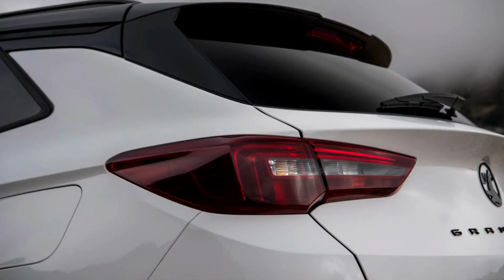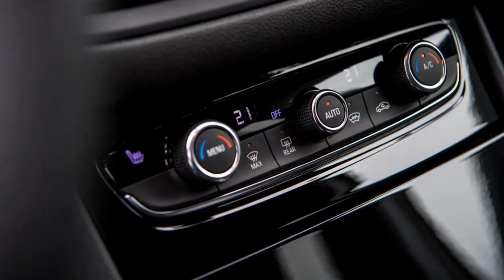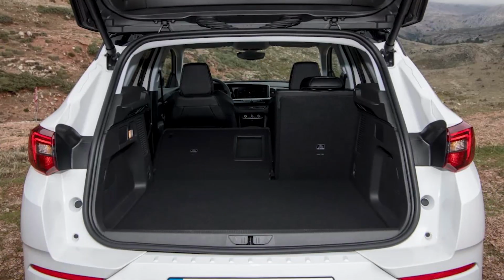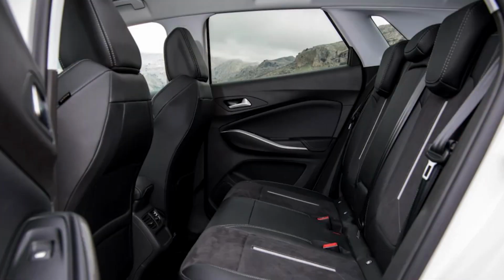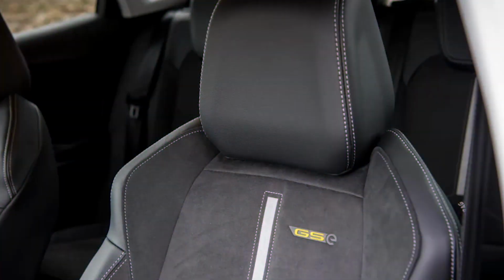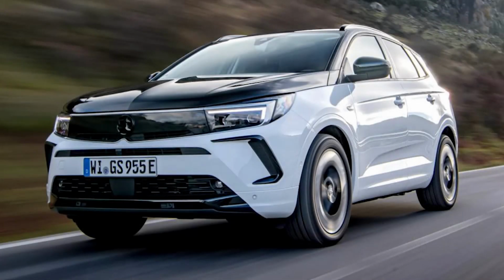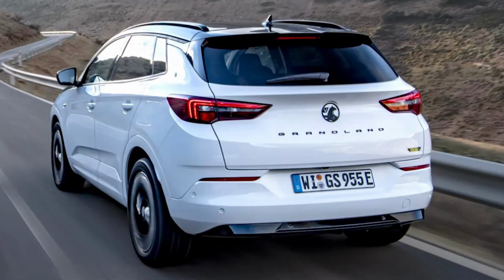Nevertheless, other Grandlands can't hope to match the GSe's straight-line pace. Sport mode draws the most power from the petrol engine and twin e-motor setup, resulting in a genuinely rapid turn of speed for a crossover. We'd say it feels Golf GTI quick, but that'd be unfair as the Grandland reaches 62 miles per hour a few tenths faster than Volkswagen's hot hatch, in an impressive 6.1 seconds. Unfortunately, the nature of this delivery doesn't encourage you to tap into it very often.